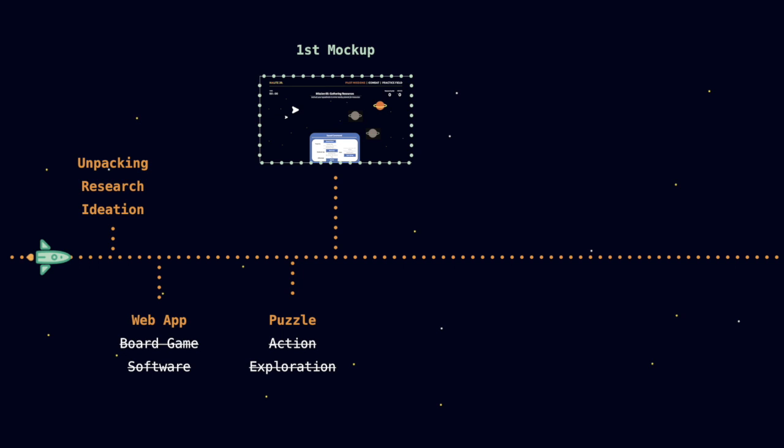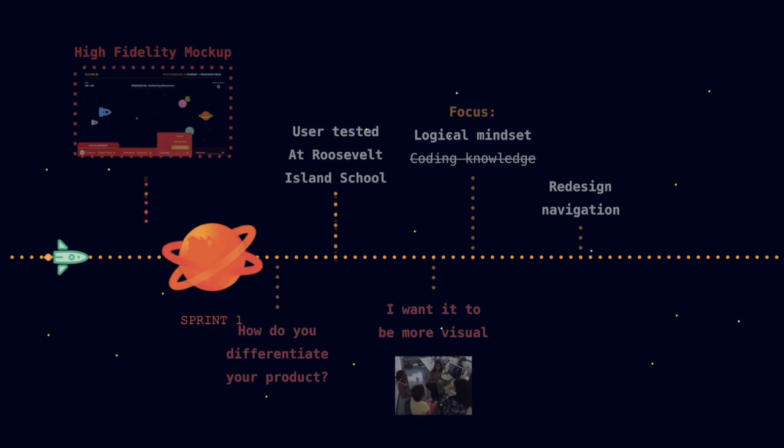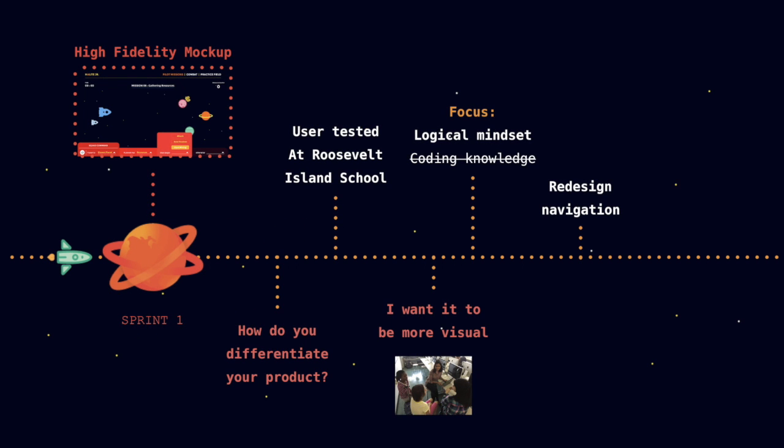During the process of unpacking, we designed our first low-fidelity mockup, which let us visualize the direction that we would be taking. During our Sprint 1, we built out a high-fidelity mockup of the game that we later tested with children from Roosevelt Island School. We got some really positive feedback from them and also from the crit sessions that we had at Cornell Tech. But we wanted to mainly focus on the constructive feedback that we received. Some of the feedback was that we needed a way to differentiate ourselves from other coding platforms such as Scratch. The children also mentioned that they would love the game to be more visual.